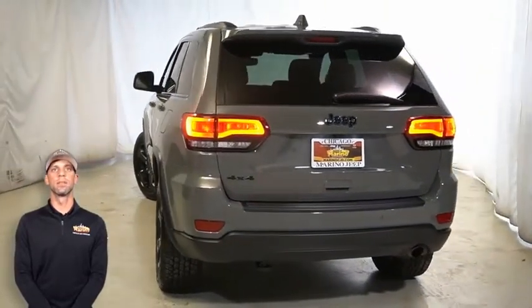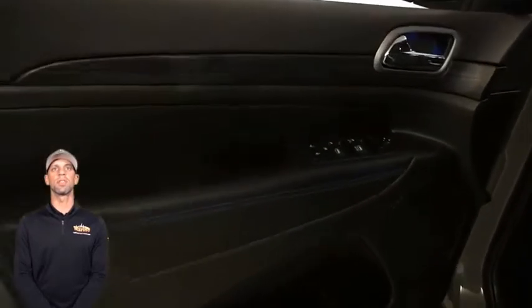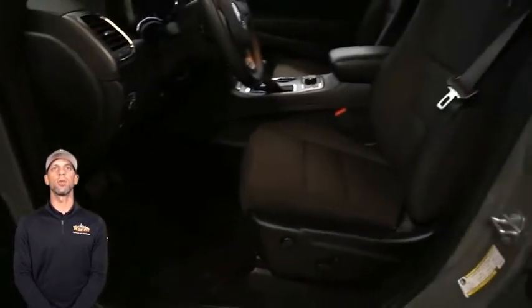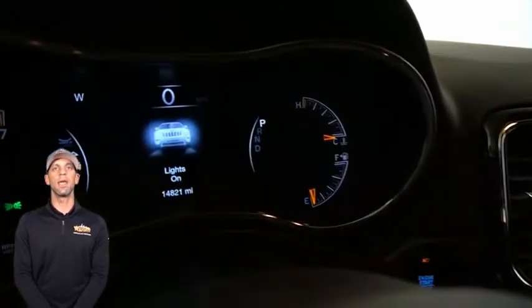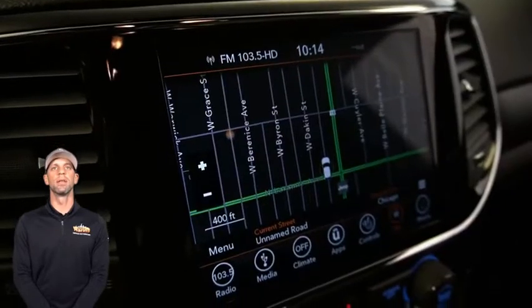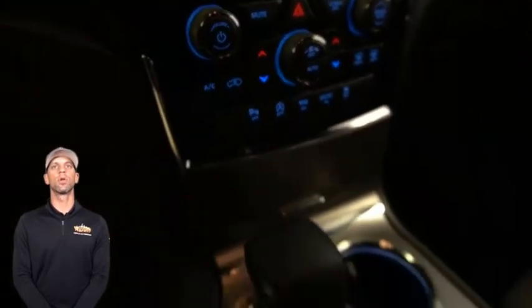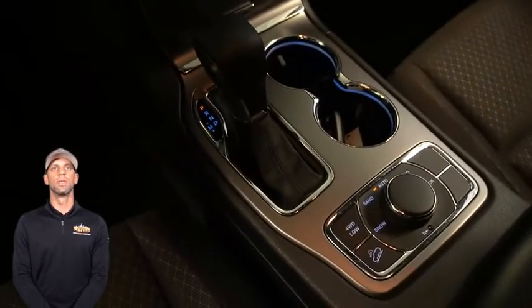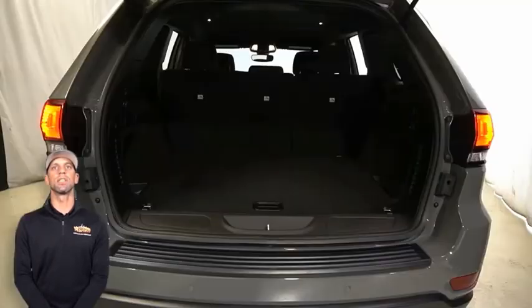exterior accents, black lens tail lamps, an 8-way power driver's seat, steering wheel mounted audio controls, 14,000 miles on the odometer, an 8.4-inch touchscreen display, navigation, a rear backup camera, dual zone automatic temperature control, SELEC-TERRAIN system, split folding rear seats, a power liftgate, a 3.6-liter V6 engine, and so much more.